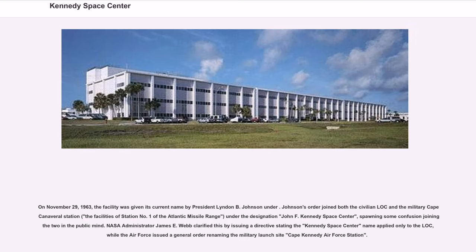On November 29, 1963, the facility was given its current name by President Lyndon B. Johnson. Johnson's order joined both the civilian LOC and the military Cape Canaveral Station, the facilities of Station No. 1 of the Atlantic Missile Range, under the designation John F. Kennedy Space Center, spawning some confusion joining the two in the public mind. NASA Administrator James E. Webb clarified this by issuing a directive stating the Kennedy Space Center name applied only to the LOC, while the Air Force issued a general order renaming the military launch site Cape Kennedy Air Force Station.